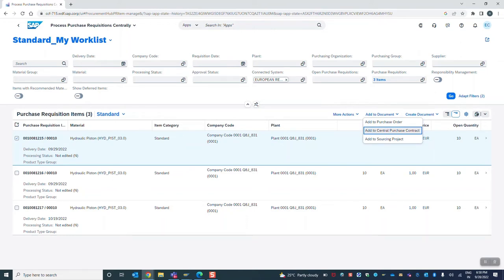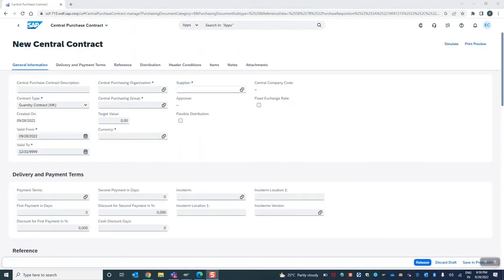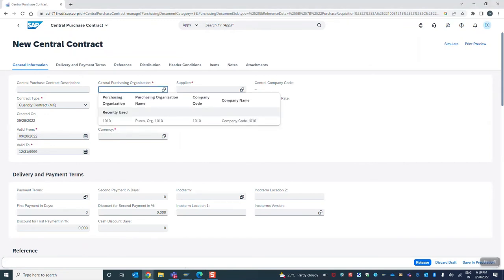Now, for this demo, what I'm going to show is that there is no valid source of supply for these purchase requisition items, and I would like to create a central contract for them so that the distributed contract can later be used as a source of supply for these PR items. I've chosen all three purchase requisition items and I'm clicking on Create Central Purchase Contract. A central purchase contract is now created with reference to the purchase requisition items. I'll fill in the general details or the header information.